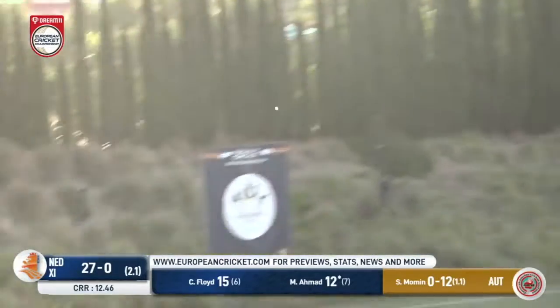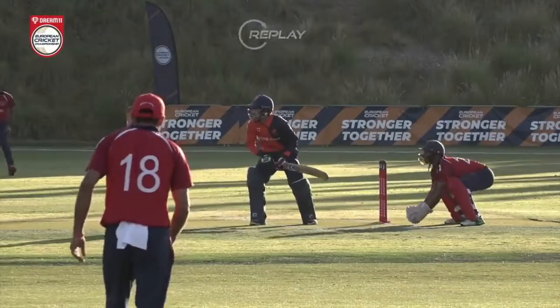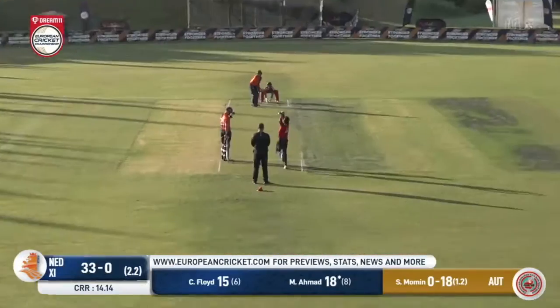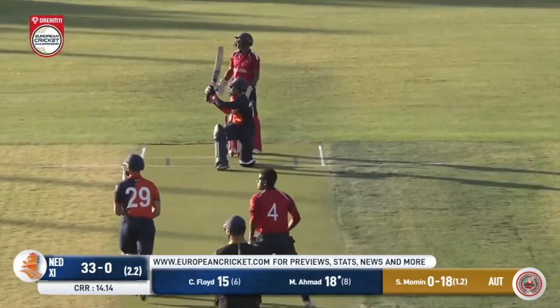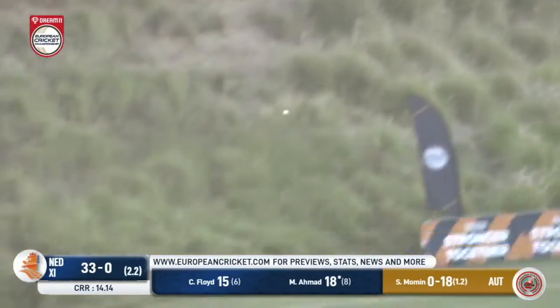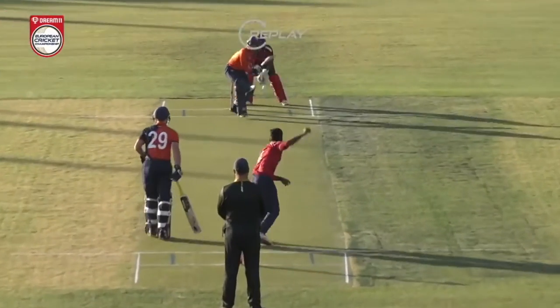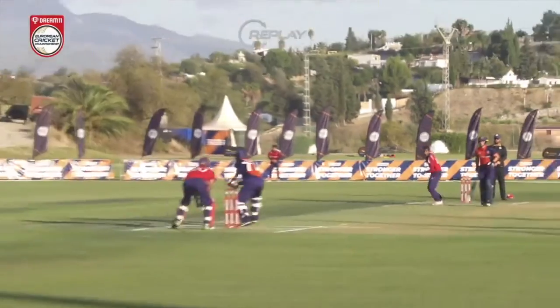And swung away by Musa Ahmed for 6 over mid-wicket. Well, he does like the ball turning into his arc. And that one goes out of the park. Musa Ahmed goes once more, and this is 6 over square leg. He's really liking this bowling from Momin, who's not really finding an answer. Not really managing to mix up his pace enough to cause Musa Ahmed any trouble.